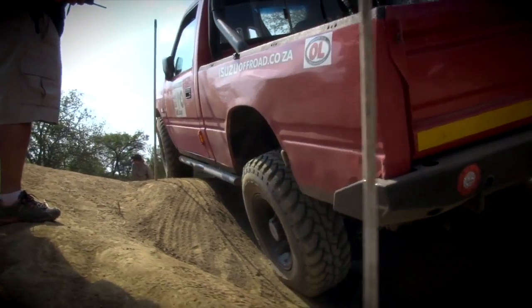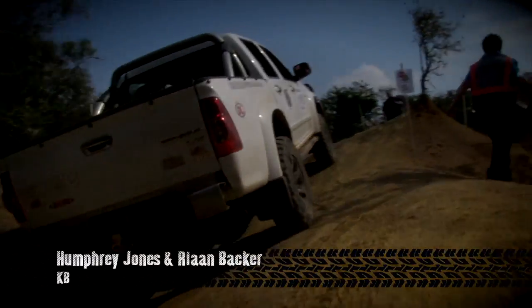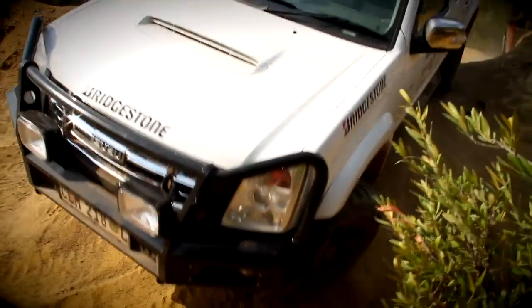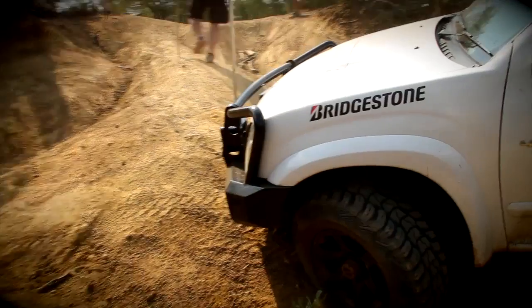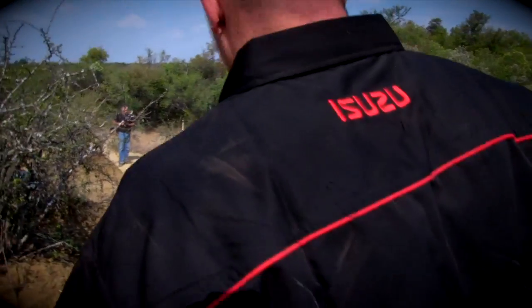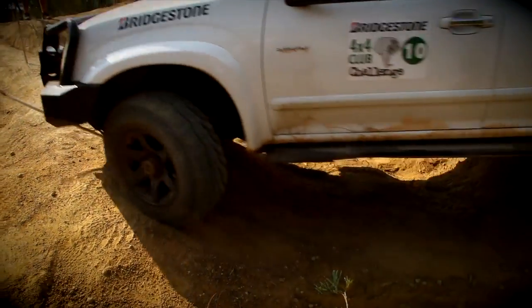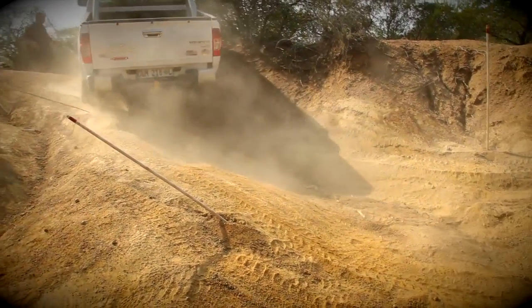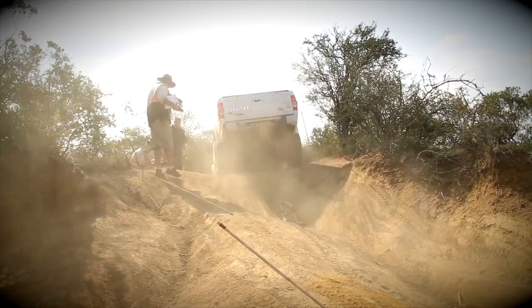Easy? Clearly not. Humphrey Jones and Rian Becker in an Isuzu KB do a reasonable job over the first part of the obstacle, but that tight turn catches them out. Now they have to make a decision. At this point, Rian gives Humphrey probably the worst advice he could. Whoa, ramp up. So Humphrey takes out one pole, then another, and another. So in the end, they score 0 points. Oops, that may not have been the best option, lads.